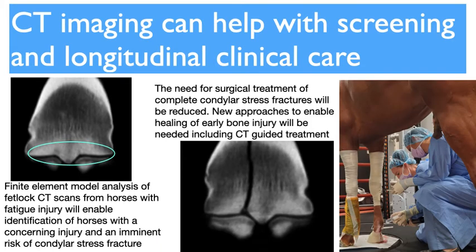With this new research funding, we will build a finite element model of the racehorse fetlock for virtual mechanical testing in a computer model derived from the CT imaging. This will enable detailed assessment of horses with CT evidence of fatigue injury to the joint surface to determine whether a concerning lesion is present that represents imminent risk of condylar stress fracture with ongoing athletic activity.